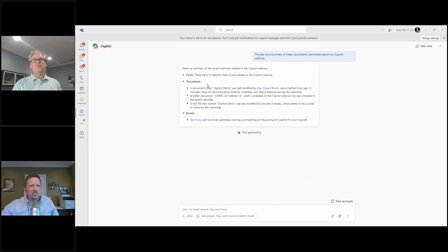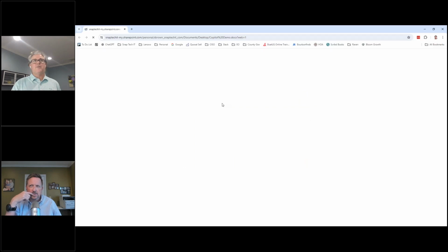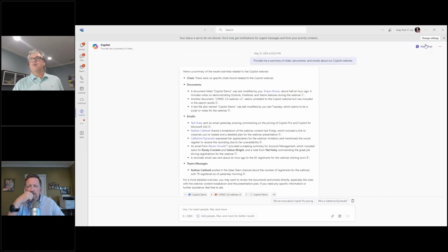It found no specific chats about it. It did find a couple of documents. It did find me a couple of emails about Copilot, which is also pretty neat. And it also provides these little references. So I can actually click on these little references and it'll pull up, this is actually going to open up the Word document that has my little script and demo of the things that we're going to talk about. So that's an example of how it can find documents and information. It also pulls it in and shows you some information down here inside of Copilot, which is pretty neat. Okay, so let's do a new chat.